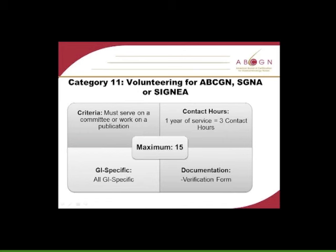You can earn up to 15 GI specific contact hours in Category 11 for volunteering for ABCGN, SGNA, or Signia. 3 contact hours are awarded for every year of service. If you are audited, you will need to send in a verification form.